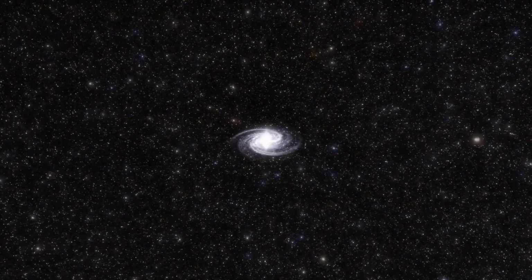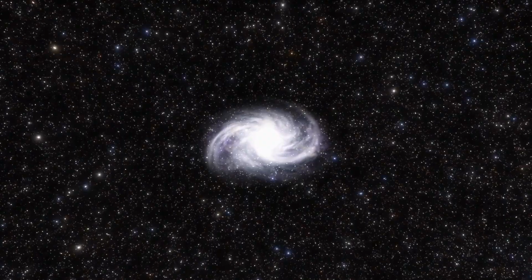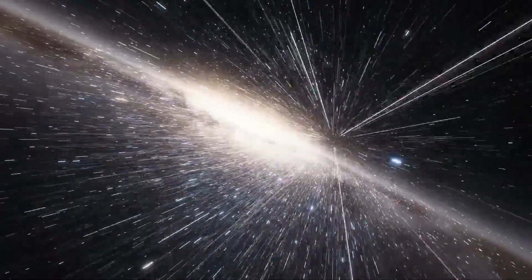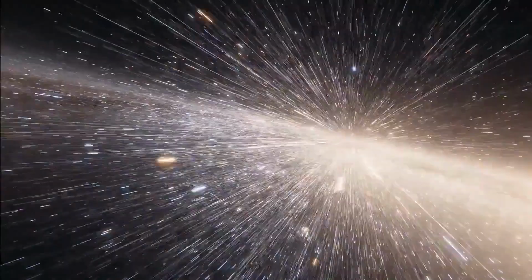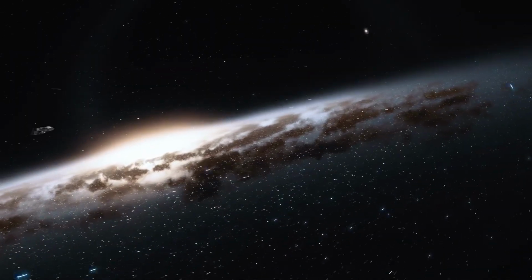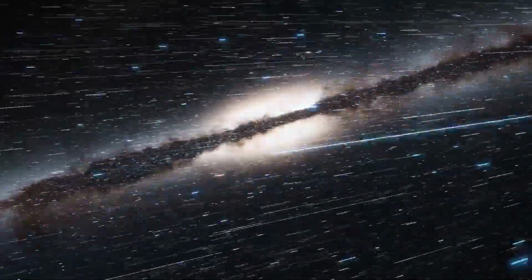Picture this. You're floating in space, surrounded by billions and billions of stars. Suddenly, you see a bright, swirling mass of gas and dust in the distance. That, my friend, is the Milky Way galaxy, our home in the vast expanse of the universe. The Milky Way is estimated to contain over 100 billion stars and is about 100,000 light-years across. In other words, if you were traveling at the speed of light, it would take you 100,000 years to cross the Milky Way from one end to the other. It's a couple trillions of miles.